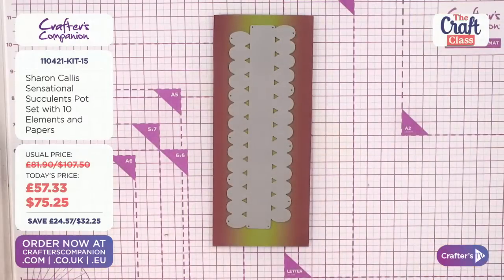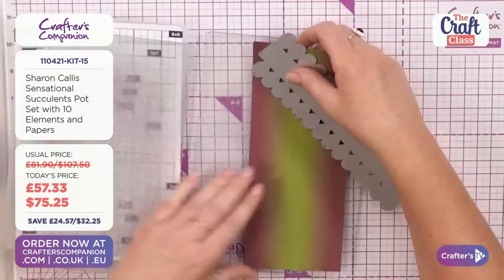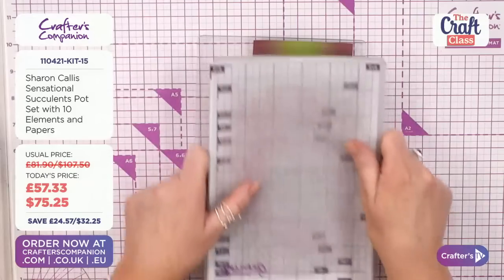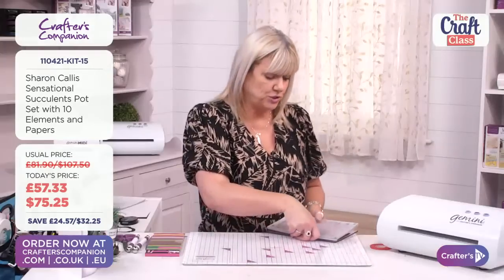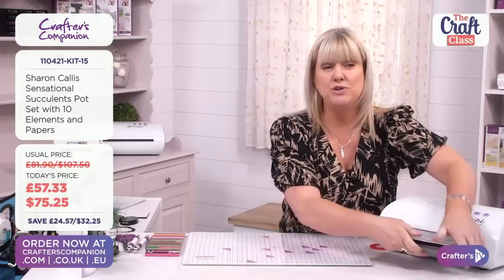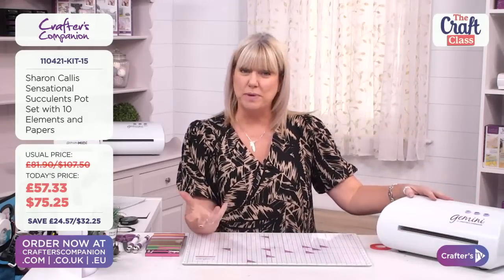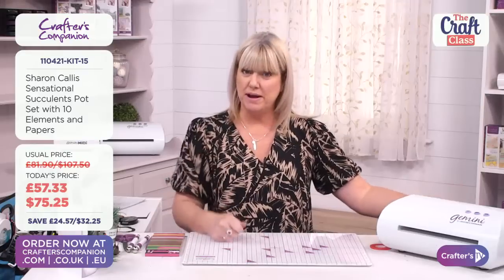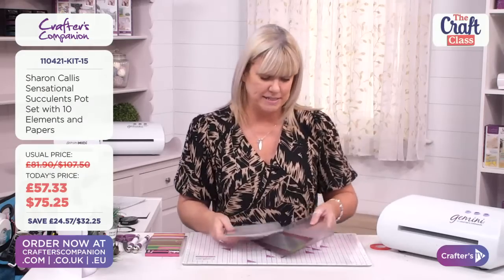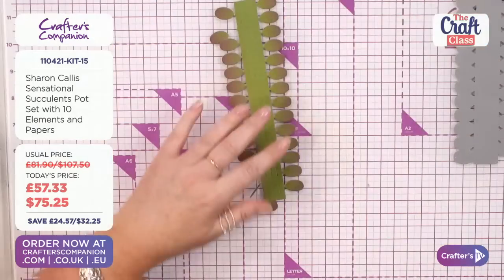And actually, I've been putting these through on my large Gemini plates, but I'm pretty sure they will fit on our Junior. They will also fit through your Gemini Go and your Gemini Mini and your Midi. So whatever die cutting machine you've got, you'll be able to fit them through using these dies, which will be amazing. Especially your Gemini Mini, because you'd have that through in seconds, so it would be ideal. Let's pop that out, and then we've got our beautiful jade.